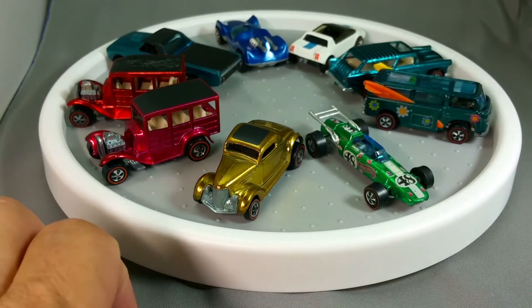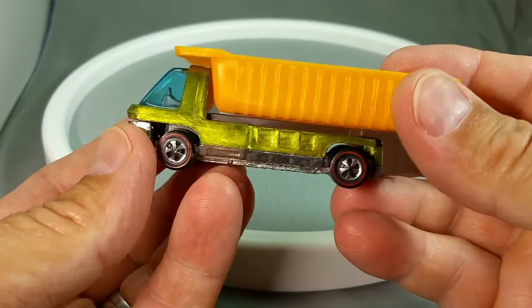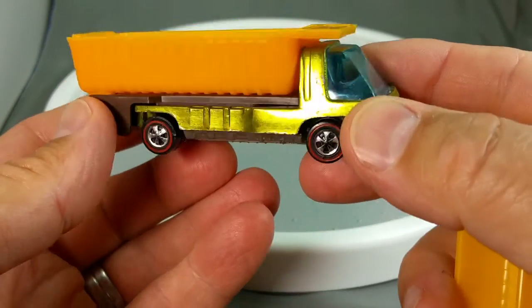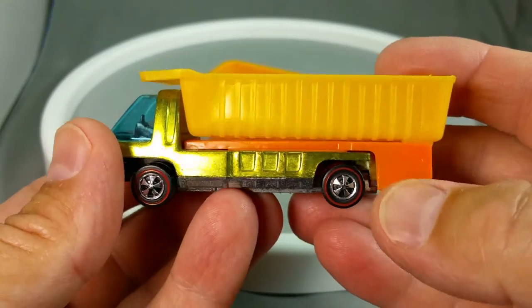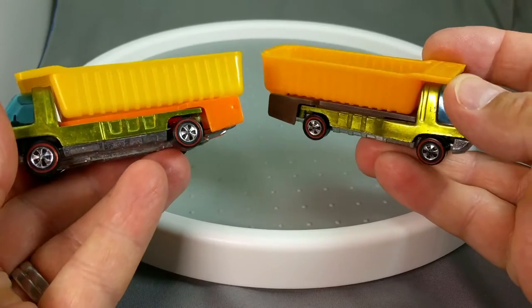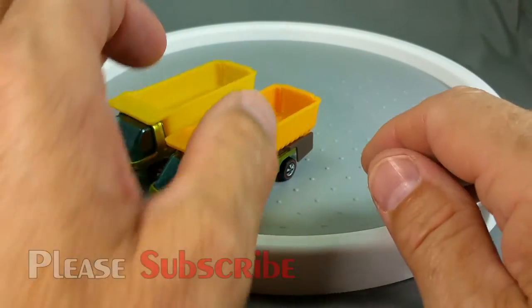Let's get some more. For this order of 35 cars, there's a couple of heavyweights, including a yellow dump truck. As I said, this customer has a knack for finding all my best deals, and he picked up a couple of these yellow dump trucks. Look at this one. This one's got the orange bottom. This one's got the brown bottom. Nice variation. Get one of each. And there you are, two dump trucks. Let's set these on the turntable and spin them around.